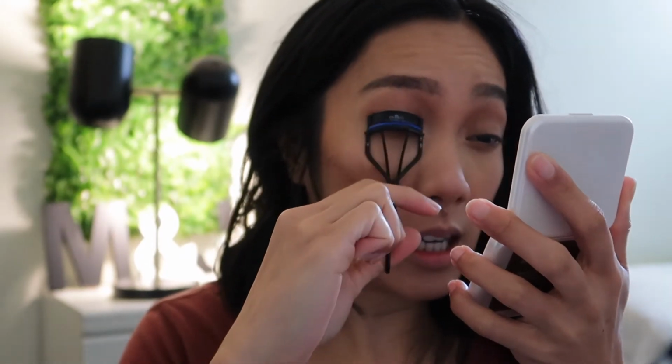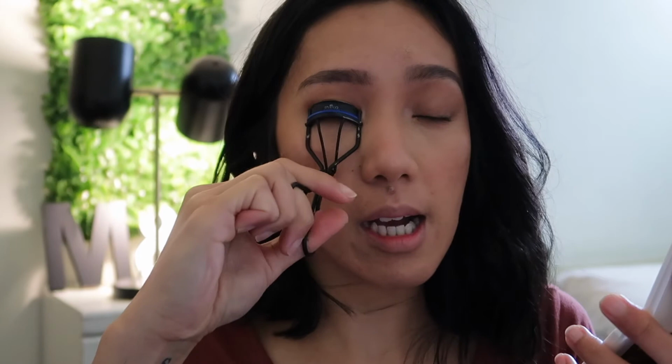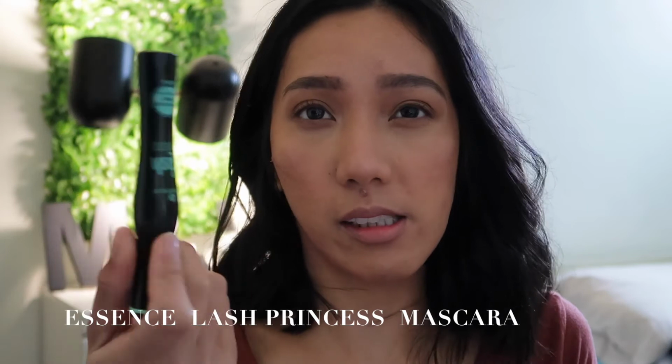Last few things is to apply mascara. I typically am not bougie when it comes to mascara. I buy whatever works for me, and that happens to be the Essence mascara. But then, unfortunately, the mascara that I love from Essence, I think, has been discontinued. It's the one in a white tube with orange print on it. I'm pretty sure I have used it in a video before, but yeah, so the one that I'm currently using is this Lash Princess. I mean, it's fine, but it doesn't give what I wanted for my lashes. But for an everyday, I think this is alright for me.